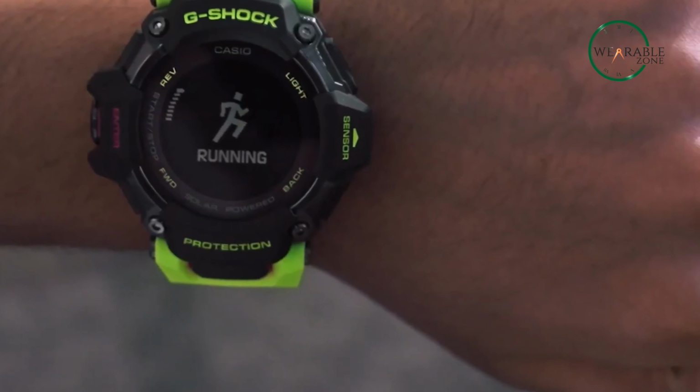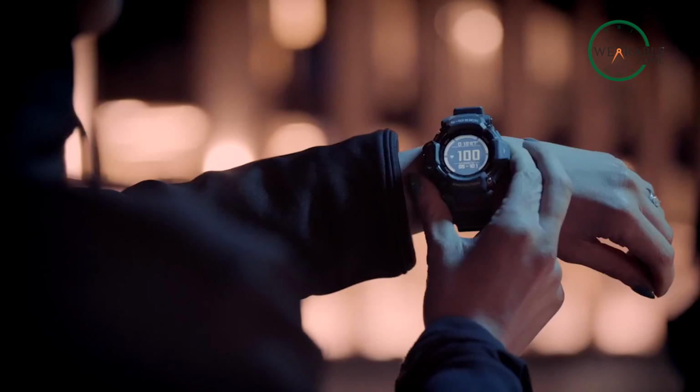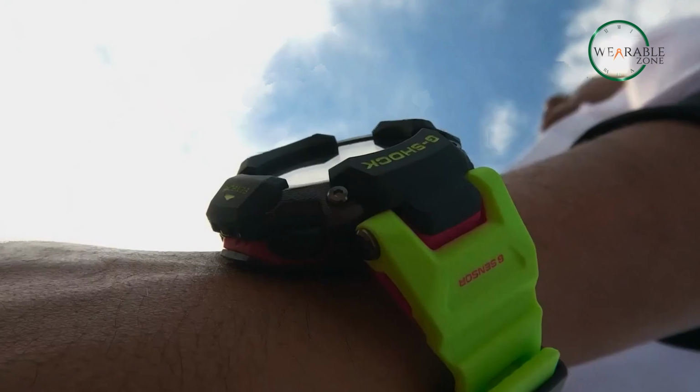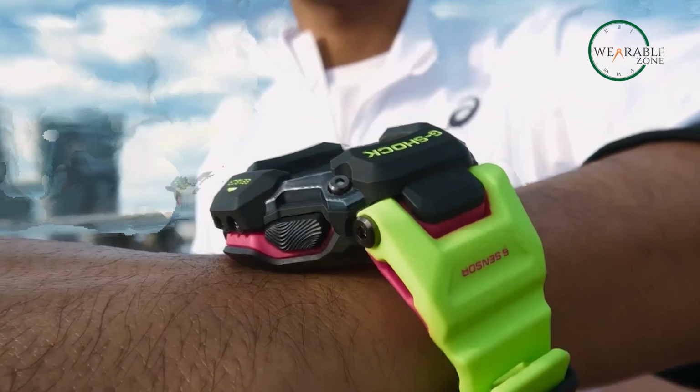The Casio G-Shock Move GBD-H2000 features an MIP LCD display. The watch also has a backlight that makes it easy to read in low-light conditions. The screen is easy to navigate, and the watch features a large number of buttons that allow for easy operation.